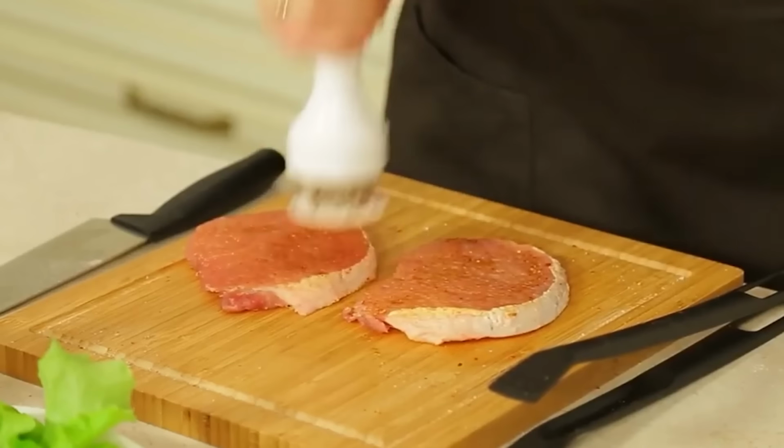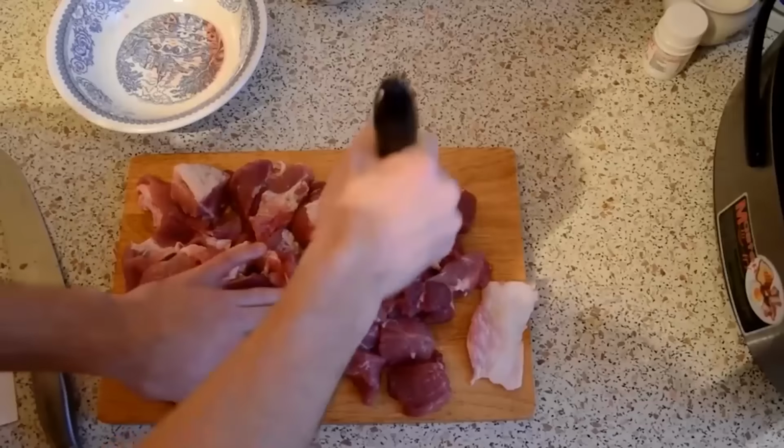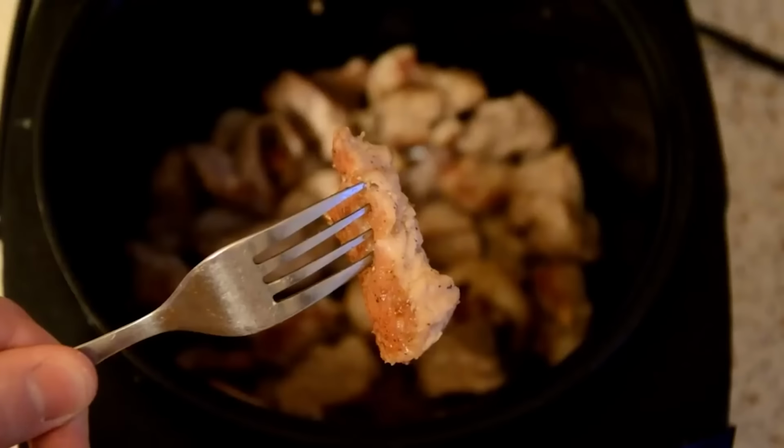The needles are made of stainless steel, and the body is made of ABS plastic. The diameter of the working area is about 2 inches, and a special attachment helps to work safely. The process will be much less noisy than with regular tenderizers.